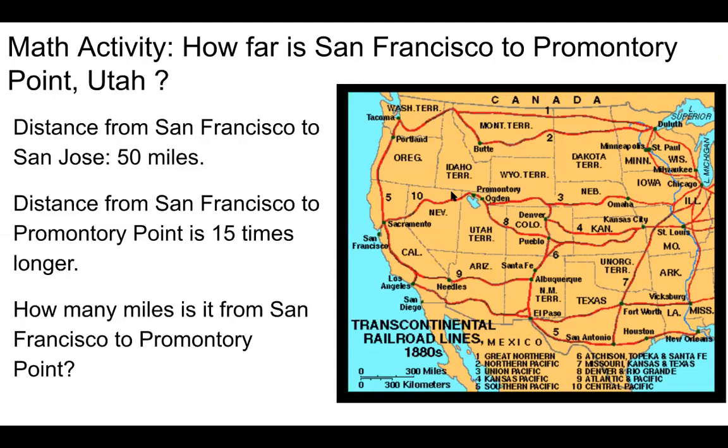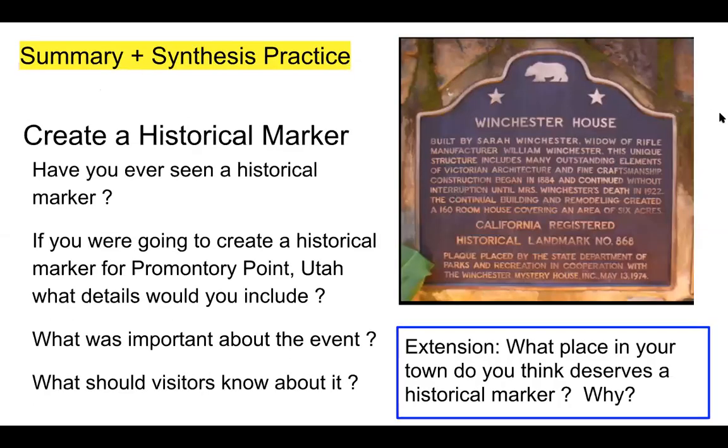So do a little math problem there. 50 times 15. If you need the answer, let me know, and I'll be happy to give that to you.